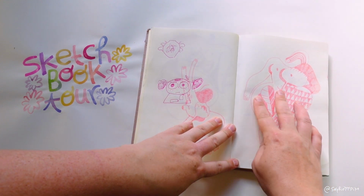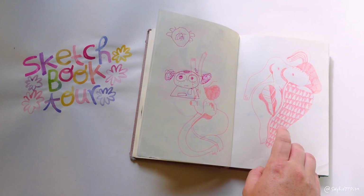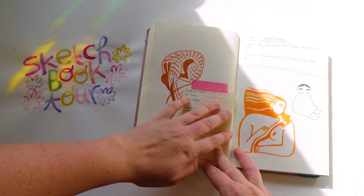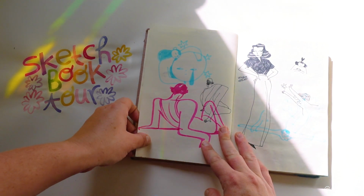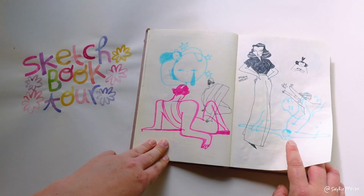Here I was just sort of playing with like excess patterns. Yeah, I made a couple of paintings sort of inspired by that one. Here is some Spanish that I was learning at the time. Just some little doodles. Kind of like this one, splashing into water.